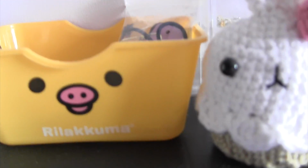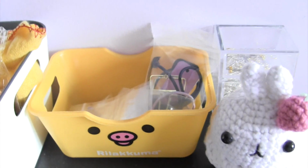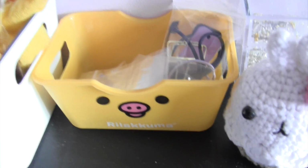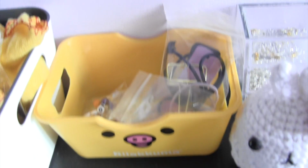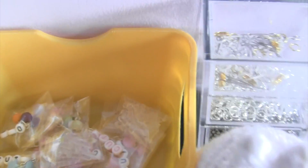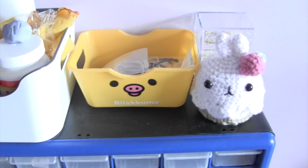And then I have this Rilakkuma box, or well, I guess it's Kiratori little thing, and it just has stuff that needs something doing with, do you know what I mean? Like, it's just like a box where things get chucked when I can't be bothered to sort them out. So there's just stuff for my Pelidori, and just some products that I've made that need sorting out or photographing, or it's just where things go to get sorted.